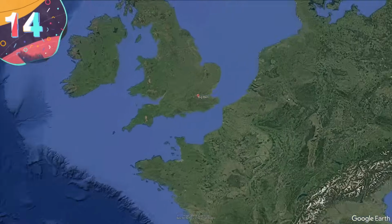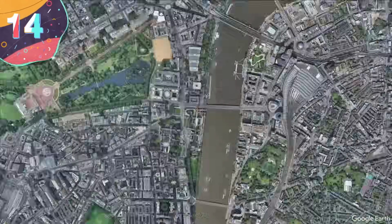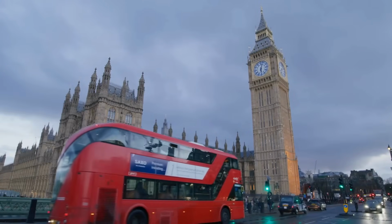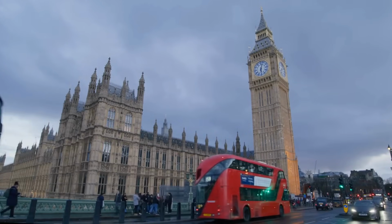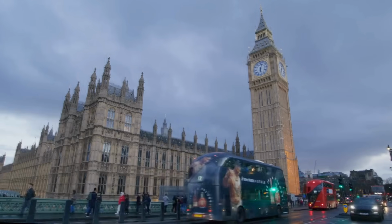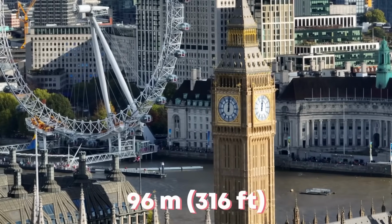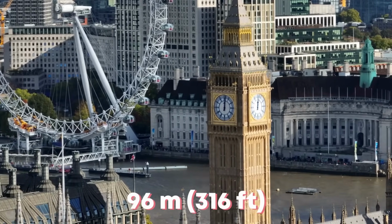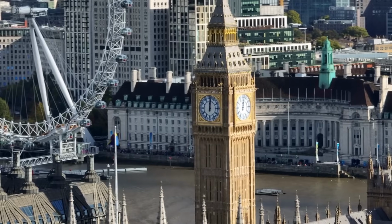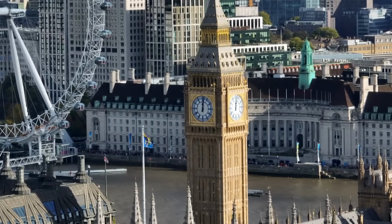Number 14, the Elizabeth Tower, London in the United Kingdom. Few clock towers in the world are as instantly recognizable as the Elizabeth Tower in London, home to the legendary Big Ben bell. Standing proudly at 96 meters or 316 feet, this neo-Gothic structure has served as Britain's most iconic timekeeper since its completion in 1859.